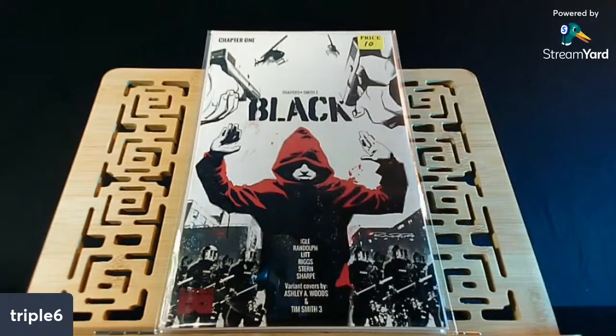Nice. Black number 1 from, who is it? Black Cape Comics? Dope. Finally found that. And the other book that I was just, I'd have gave him whatever he wanted because I just can't find it. And to finally run into one.